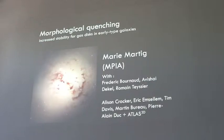It's going to be about what we call morphological quenching, which is simply the fact that gas disks are more stable against star formation when they are embedded in early type galaxies, and I'm going to show you what numerical and observational evidence we have for that.